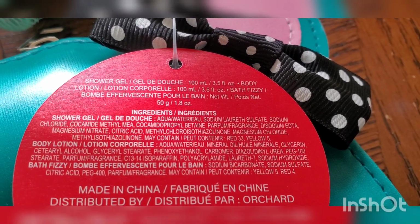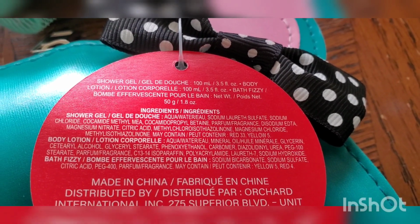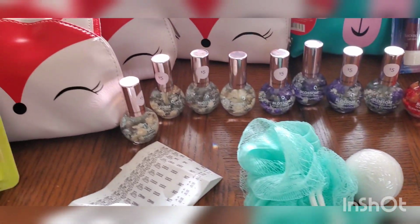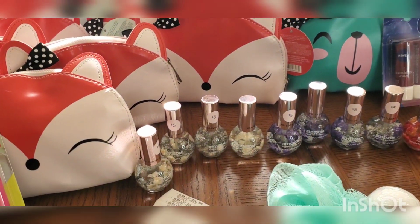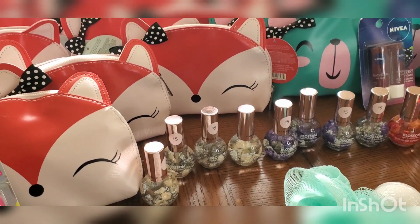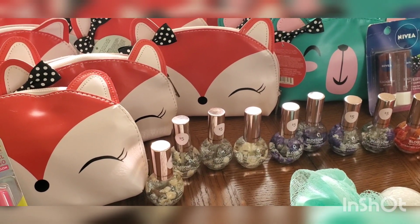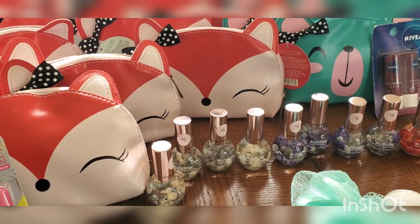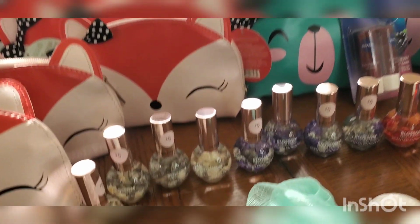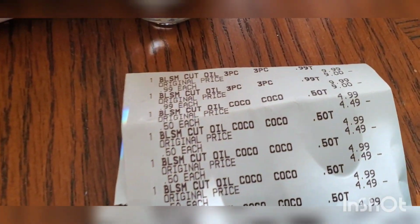Shower gel, lotion, bath bomb, and as I said, with that loofah sponge, for 50 cents, guys. I was like, OMG, I cleaned house. I'm sorry, guys, if you're looking for one of these, I'm sorry. I just cleaned everything out of the store for 50 cents. Here is the receipt.